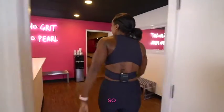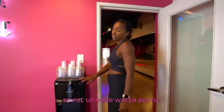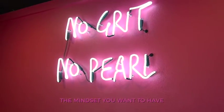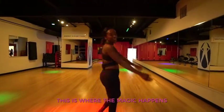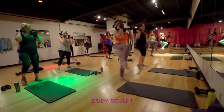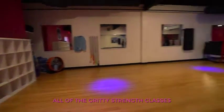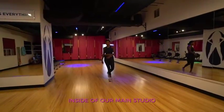Come on in. This is the way that you'd make it to the studio. Water for you to fill up your water bottle. Of course, no grit, no pearl. The mindset you want to have. Without the hard work, baby, there's no reward. Come on in here. This is where the magic happens for all of our group fitness classes. So, dance, cardio, power bell, body sculpt, grit, HIIT, all of the gritty strength classes and cardio classes take place right here inside of our main studio.